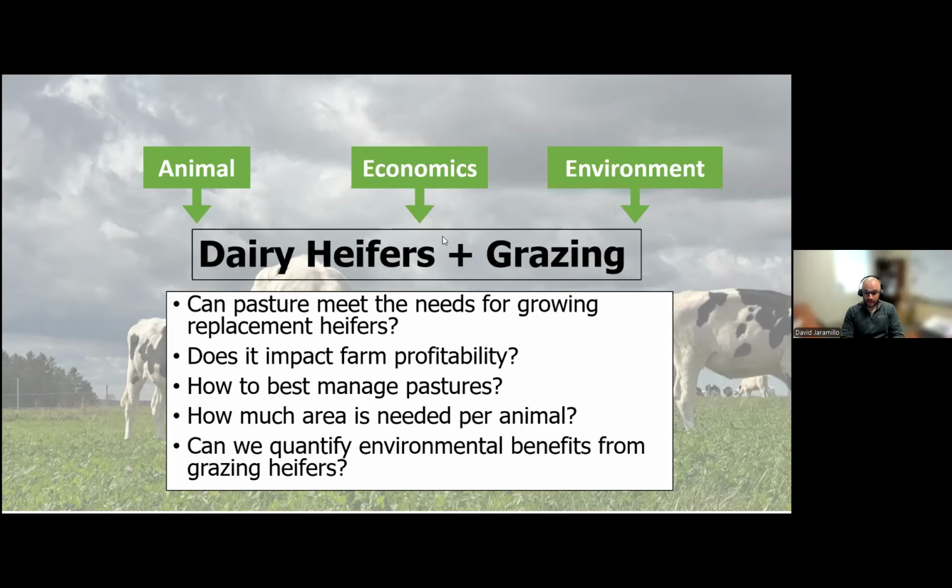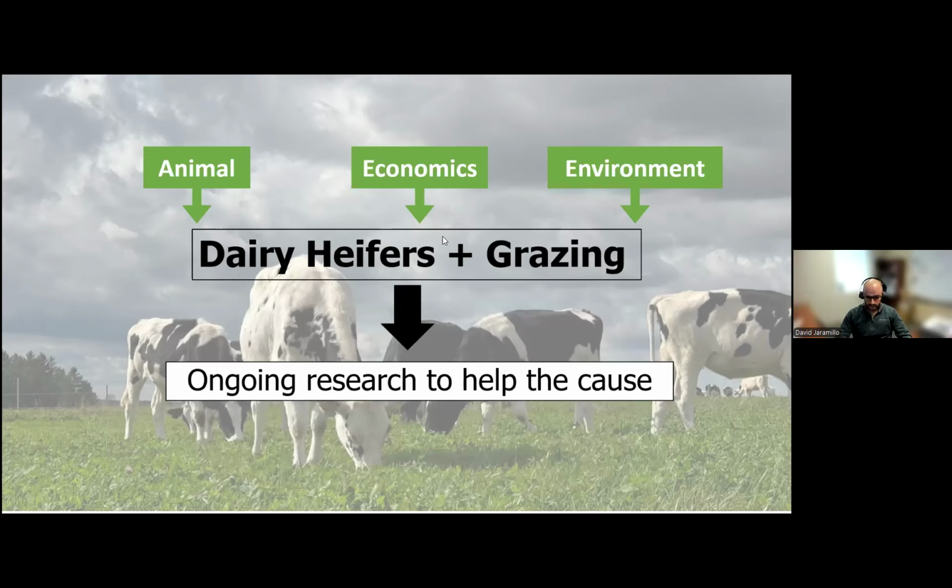How can we best manage pastures to produce high quality animals, and how much area is needed for these animals? So those are just a few questions, but there's certainly a whole bunch of others, and we could spend a whole series of lectures talking about some of these problems. But here I wanted to showcase some of the ongoing research that we are doing to help this cause.